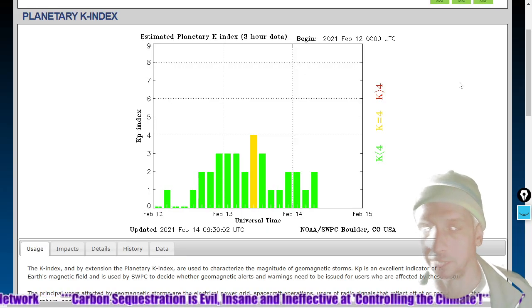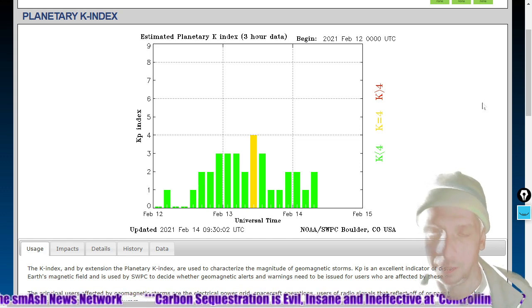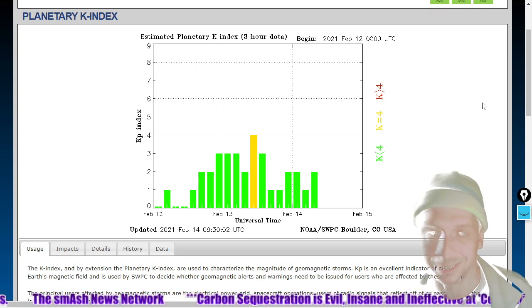And here's the Kp index, which is now at 2. It only made it to 4, which was kind of surprising. That coronal hole in the south polar region is quite huge.